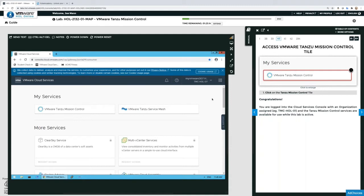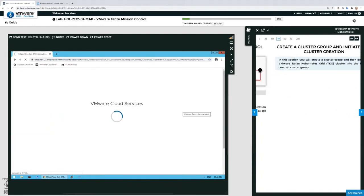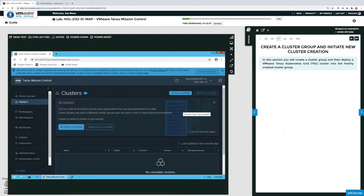Now, as an aside and for future reference, we also added 2 VMware Tanzu Service Mesh modules into the lab. We won't be covering those in this session, but it was a nice little bonus that we were able to add. So if you're interested in learning about Tanzu Service Mesh, the VMware Tanzu Mission Control HOL is where that stuff is included. So this user now has access to TMC and Tanzu Service Mesh on their account. We're actually going to click on the Tanzu Mission Control tile and open up our TMC portal.